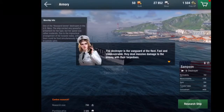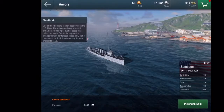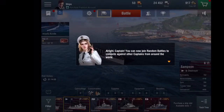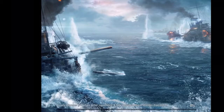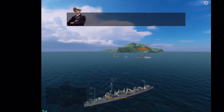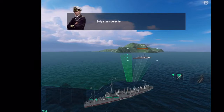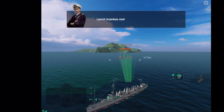The destroyer is the vanguard of the fleet. All right, Captain. You can now join random battles to compete against other captains from around the world. Your new ship is equipped with torpedoes. Let's start your torpedo training. Tap the switch weapon button to select torpedoes. Swipe the screen to aim at the target. Launch torpedoes now!